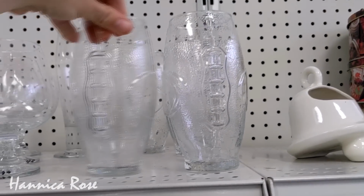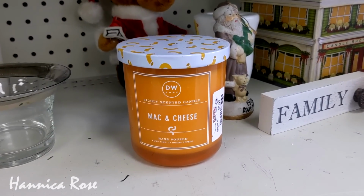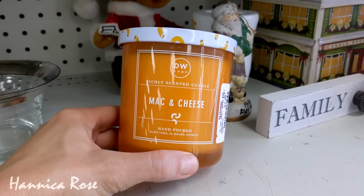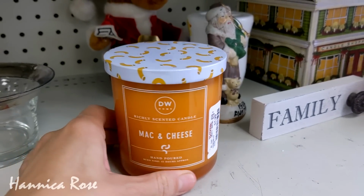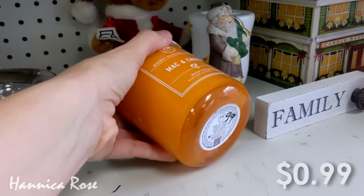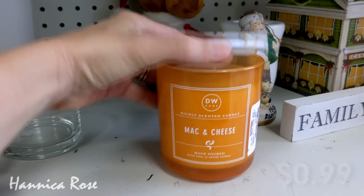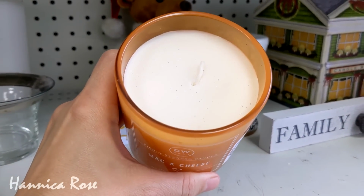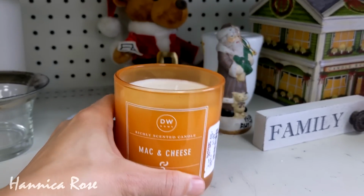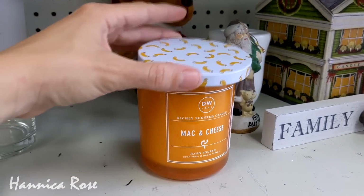Okay, you guys, you could not even pay me to take this next item home with me. I remember smelling these last year at TJ Maxx and I thought I was going to puke. These are mac and cheese candles and they do smell like mac and cheese, but they smell like mac and cheese that's been sitting in the bottom of a dumpster. They are just so nasty. Like, I can't even believe these were being sold in the store. I'm really hoping whoever donated this candle got it as a gag gift. And if you did smell these when they were in TJ Maxx, let me know what you thought of them.